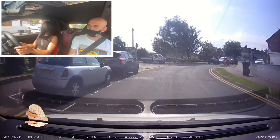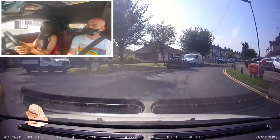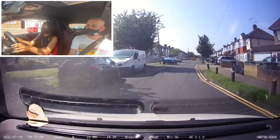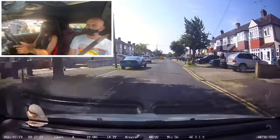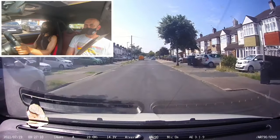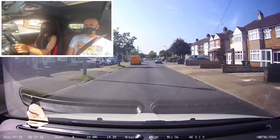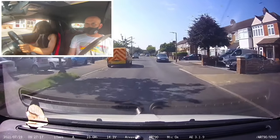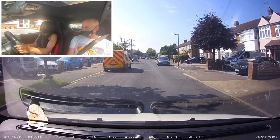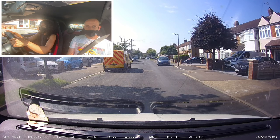Just follow the road ahead. Stop. Thank you. And drive. How was that? Safe. What would you say? I think that was okay for the first time. Yeah. Stop quick, isn't it?